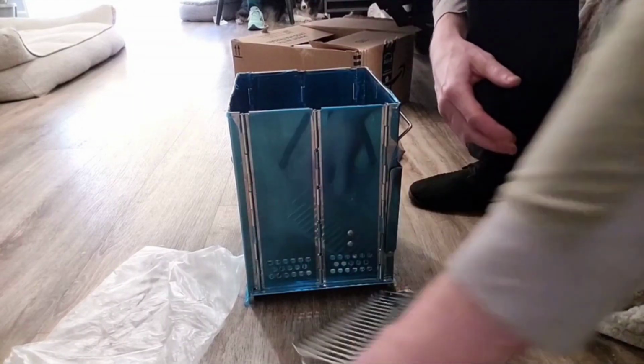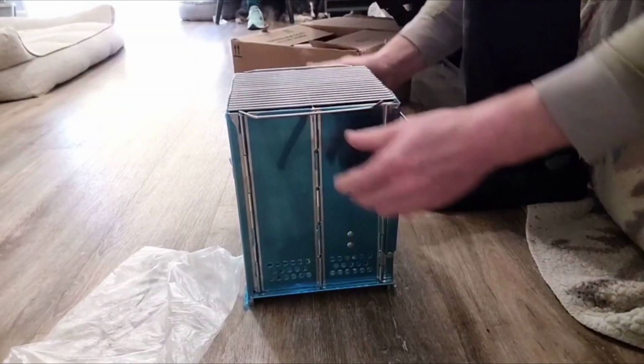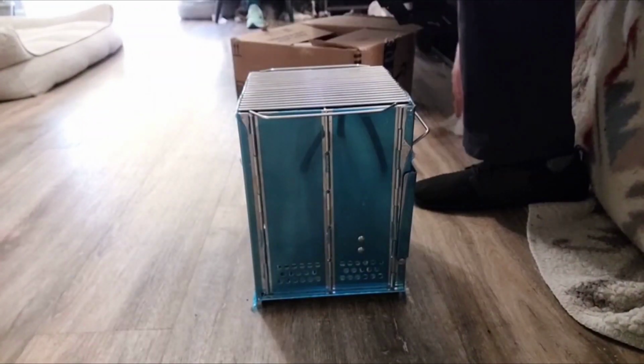For its price, this stove offers solid value. It's dependable, durable, and efficient for outdoor cooking, making it a worthy addition to your camping gear. While it has a few quirks, its overall performance and convenience make it a compelling choice.